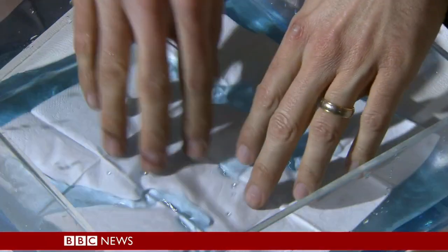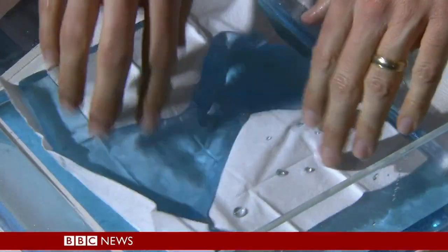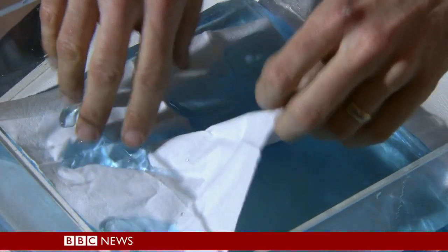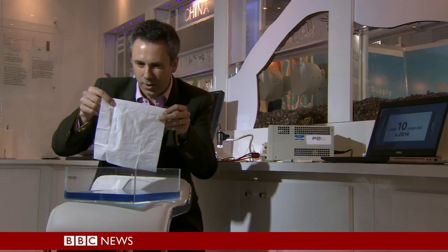That is just the most bizarre feeling. It kind of fights the water. It doesn't want to go under it at all, and even when it does, the water just sits on top of it. And when I take it out of the water, it's dry. The water's just completely run off of it. That is, to all intents and purposes, waterproof.